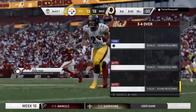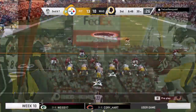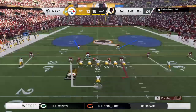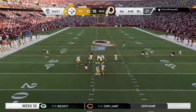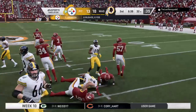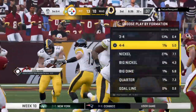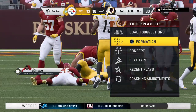3-yard pickup. Brings up 2nd and 7. Here we go. Again, it's Johnson. And it's Reuben Foster in on the tackle. Well, they had that one sniffed out. Excellent run blitz. Stopped that one for a short gain.